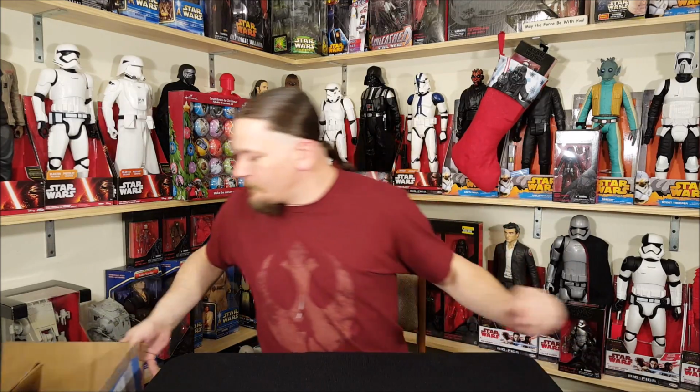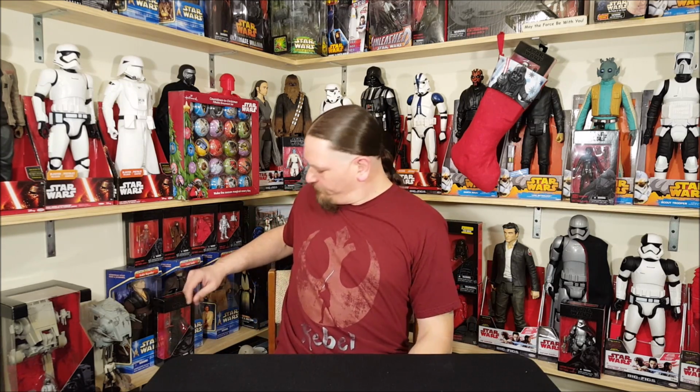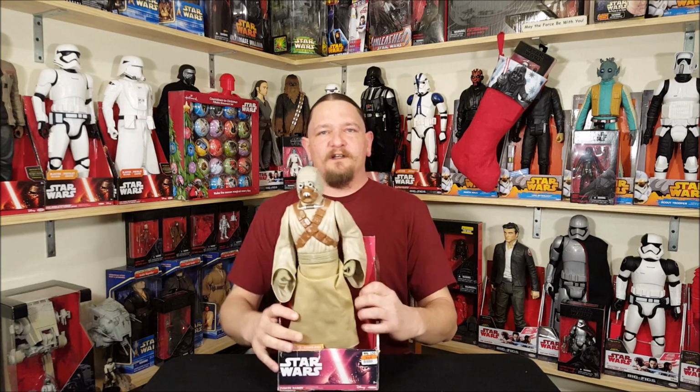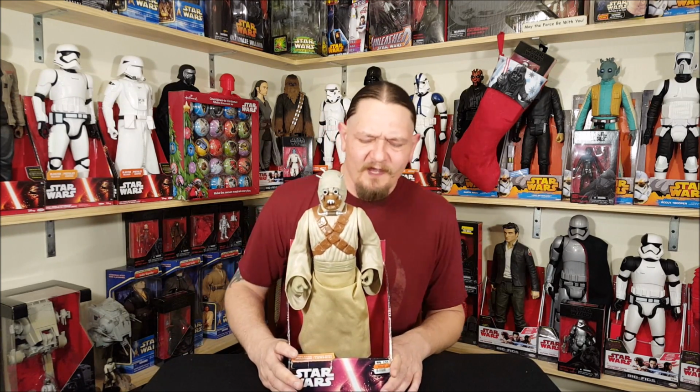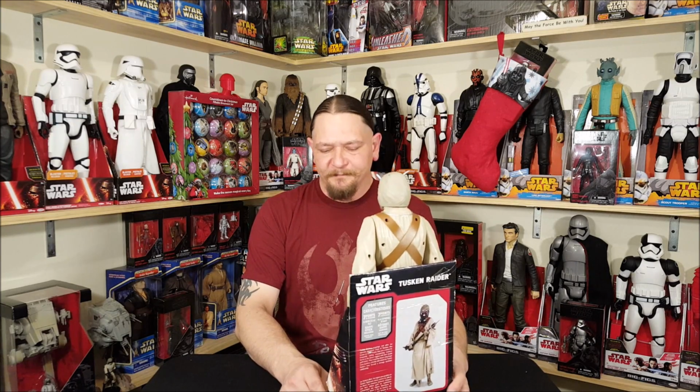Alright, the bottom of another Amazon box. Okay. I also got a few big figs this Christmas, so let's start going through those. The first one I got was the Tusken Raider. To be honest with you guys, my wife picked these up for me at a Big Lots, which is a local discount store in my area.